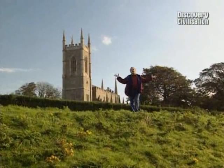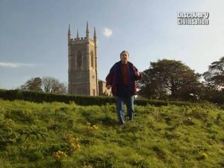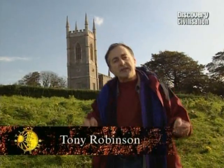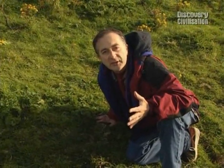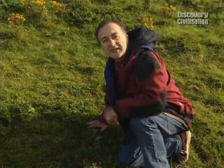This is Cathedral Hill in Downpatrick, one of the most sacred sites in Ireland. The place where, according to legend, St. Patrick built a monastery and was later buried. Are there any traces of those early monastic buildings on this hill? Are they lying buried somewhere here under 1,500 years of some of Ireland's most fascinating history? Time Team have got just 3 days to peel back the layers and find out.